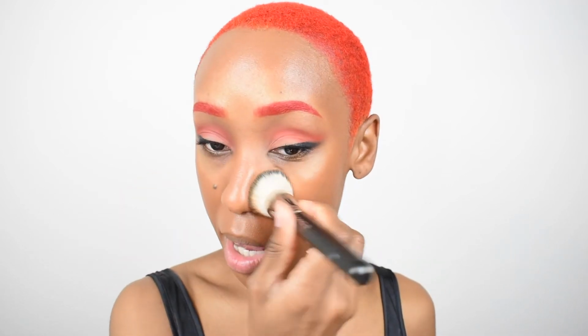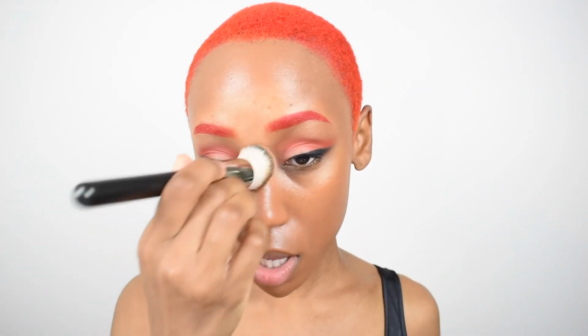I like using foundation as concealer because I find that it does a really good job, and when the formula is the same, you don't really have to concern yourself with having a difference overall on the palette that is your face, or the canvas that is your face. So I'm going to take NC46, and you want to shake it.